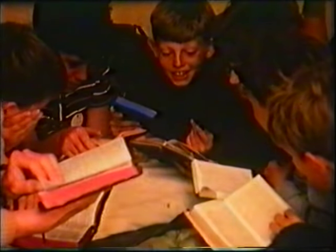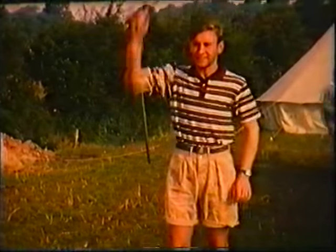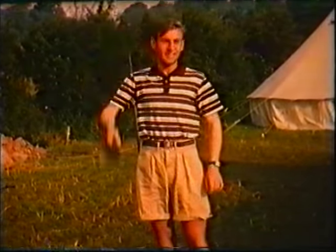And then after that, there's quiet time. We don't forget the things that matter most in camp. Of course, that's one of the reasons why we go to camp. For a little while, we spend time over the Word of God and praying for a little while, too.